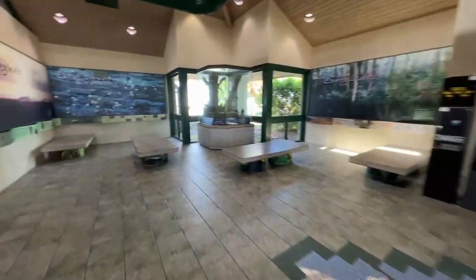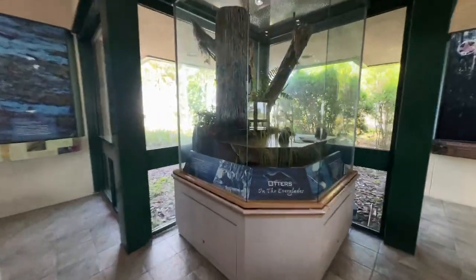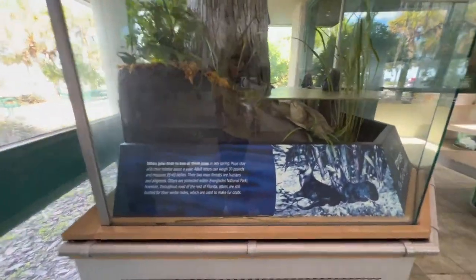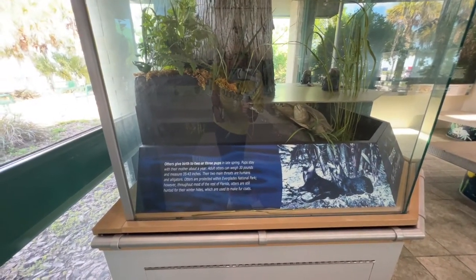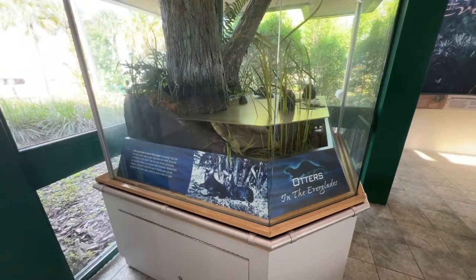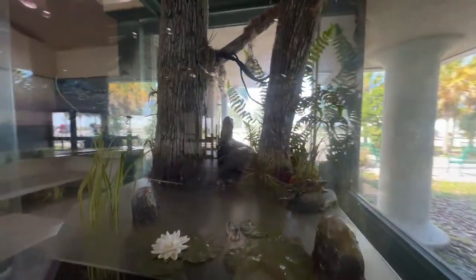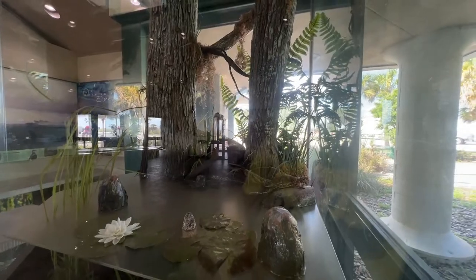And then let me show you this. This is really cool. This is the sea otter. Look, so there's otters and there's turtles. Otters give birth to 2 or 3 pups in the late spring. Pups stay with their mother about a year. Adult otters can weigh 30 pounds and measure 35 to 43 inches. Their main threats are humans and alligators. So that's what they're showing about the otter. See, there he is. And there's a turtle, look how cute.